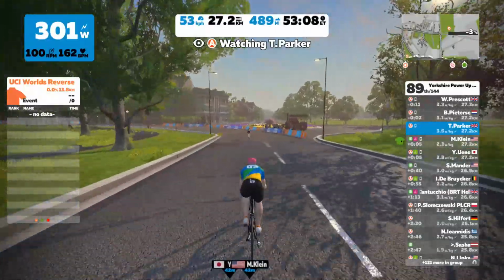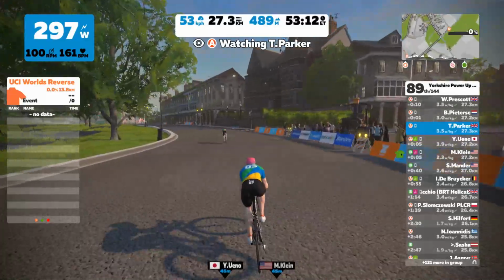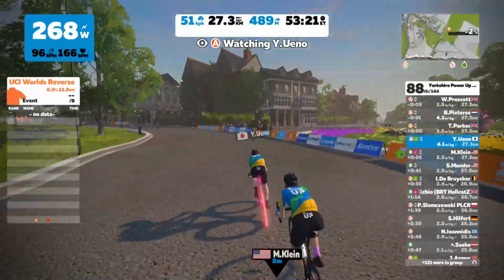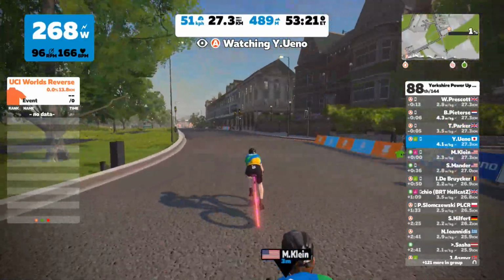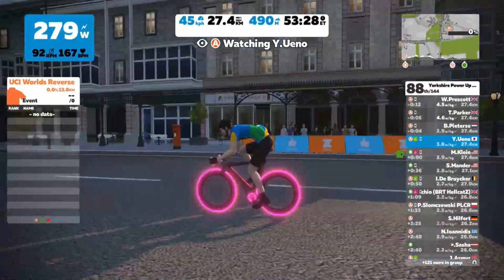Parker here, maybe at threshold. And at 3.5 watts per kilogram, Klein, if she's got a kick, she can close down 5 seconds. Here now, looking to make his way to the front, 4.1 watts per kilogram. Klein looking to grab onto the wheel, perhaps. Will she be able to do so is the question.